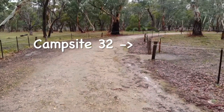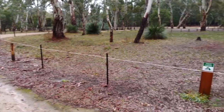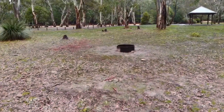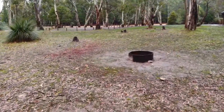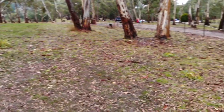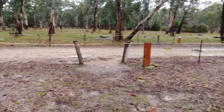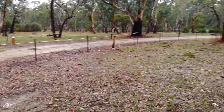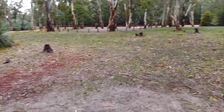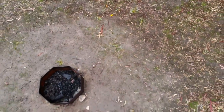Now, at first glance, when you walk up to campsite 32, you think you're going to get that shelter. Sorry to disappoint, but that shelter is actually for campsite 29. But this campsite is actually quite big. And I wouldn't worry about parking around here. There's lots of parking on the side there. So you're very close to your campsite and all the spots here. So carrying your gear won't be a burden.